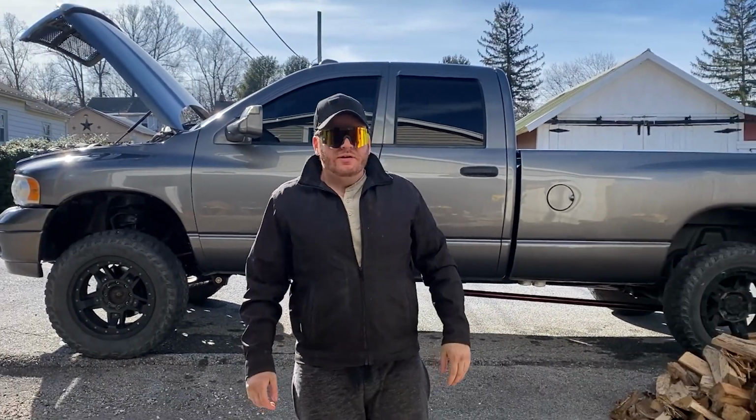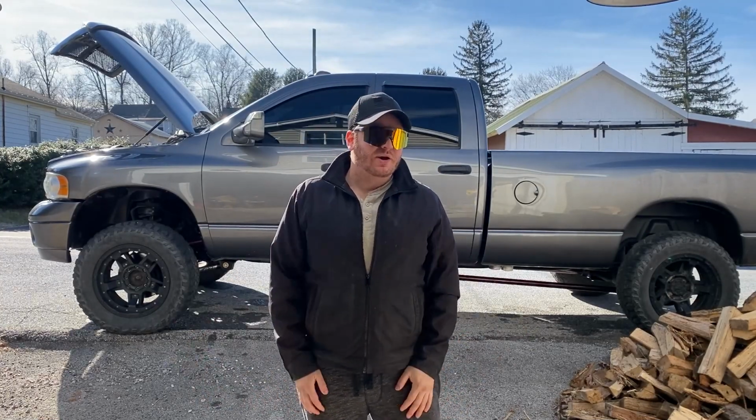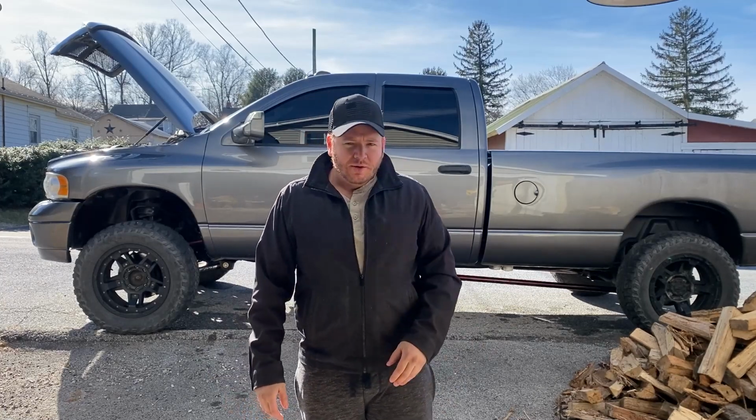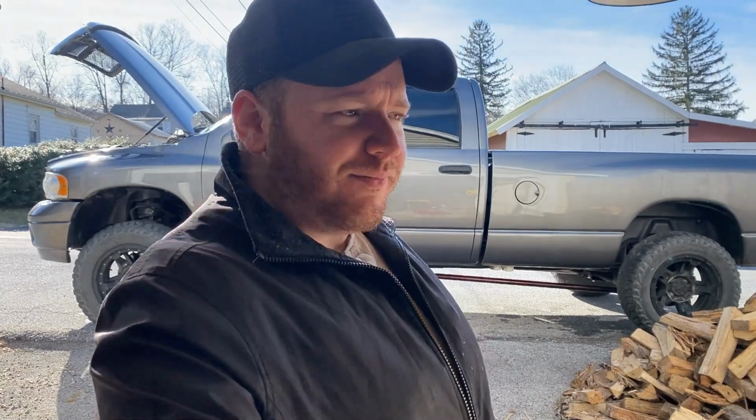What's up, guys? So the hood's up on the truck because if it was down, I think you might not recognize it. You might think it was a Ford or something like that. All right, so let's talk about these trucks a little bit. I think all good jokes are rooted in a little fact, and that's what makes them funny, because most people that have a sense of humor can laugh at it. And these trucks have some issues. Let's face it, these trucks have some issues.